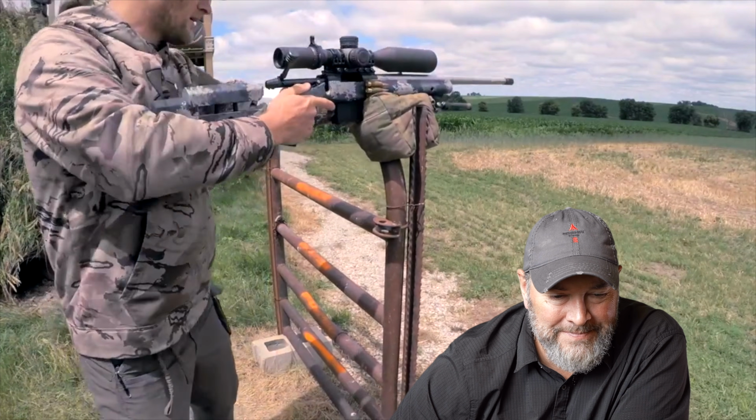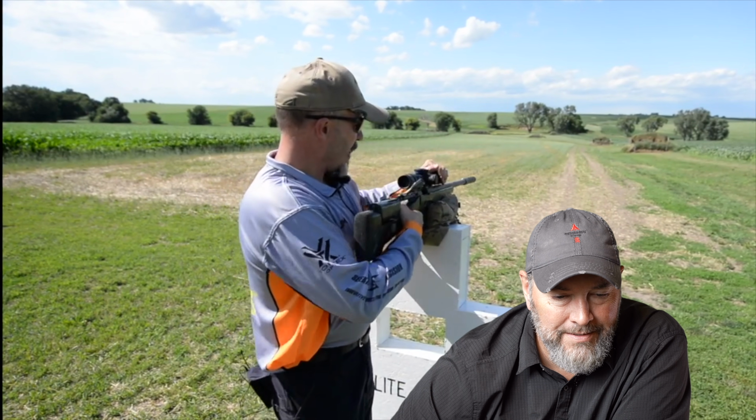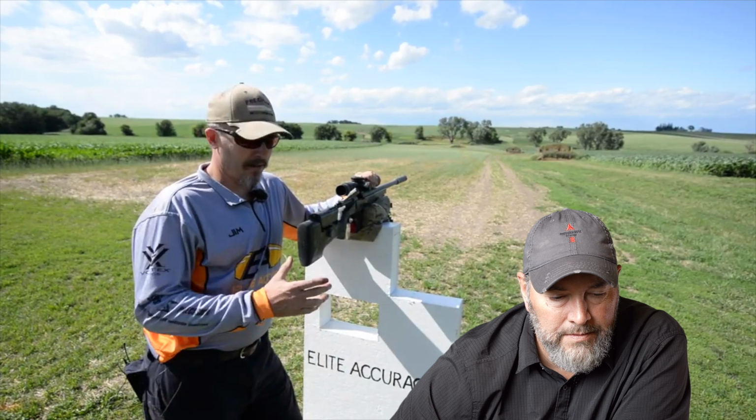From there, it's just a matter of placing your gun on the bag, basically pinching it between the magazine and the bipod.